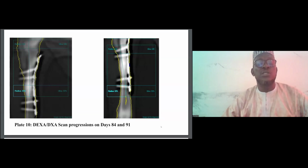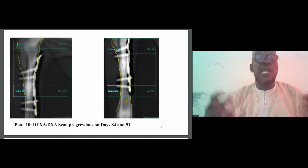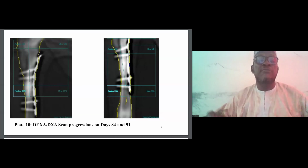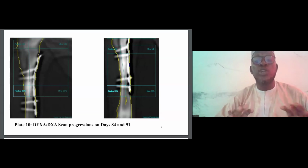So that thus we did, and we scanned through day 3 to day 91 of the instances that we created using the different treatments, with the dual X-ray absorptiometry machine. And we have the T and Z scores, likewise the bone mineral densities. All these animals here were having values above the normal. So we never had any animal that has.